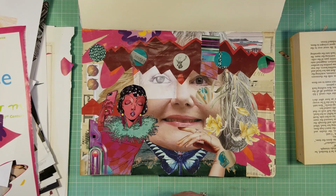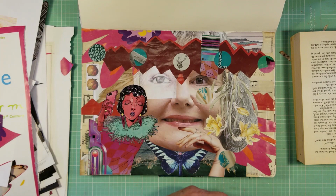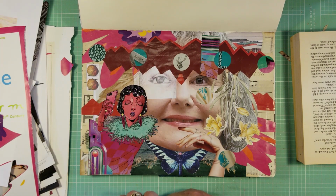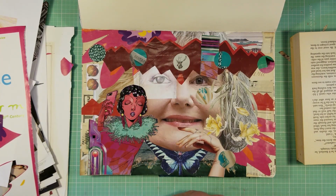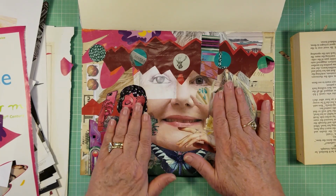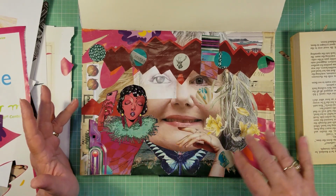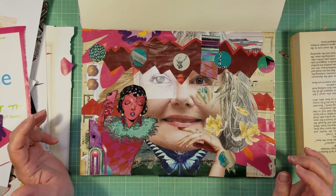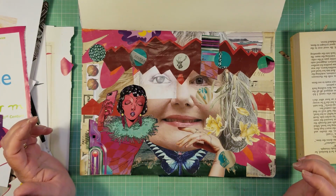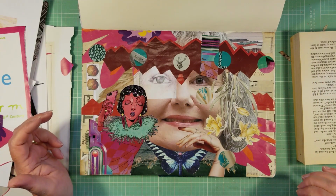I do see one little area up here that I have some of the background coming through, I think, of the hair. And I'm not sure I like this little triangle here, but it doesn't bother me too much. All in all, I really like the layout. It's balanced. I have a good mix of colors. I have a lot of symbols in here that mean a lot to me. I have the vintage papers in the background, and I like the bits of those that are showing through.